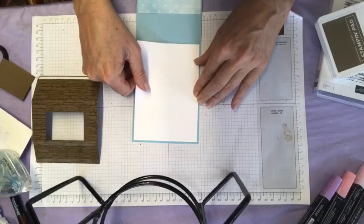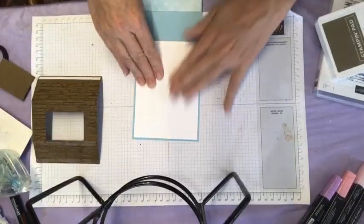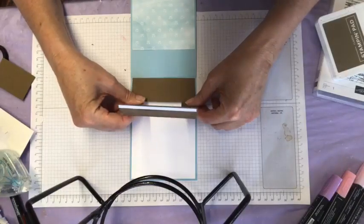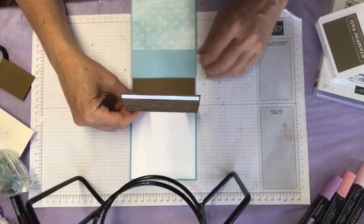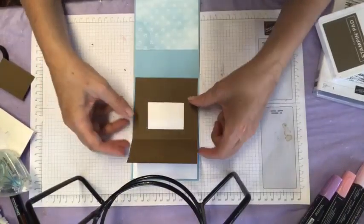And I forgot to tell you, the white on the front is the same size, and the designer paper on the front is 9.5 centimetres by 13.8 centimetres. Right, now we can put this one down. So it will go over top of the white, but that's fine. So we're just going to position that just like that. So that's where that's going to go.